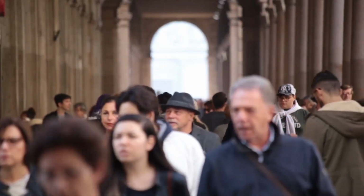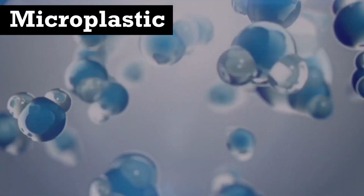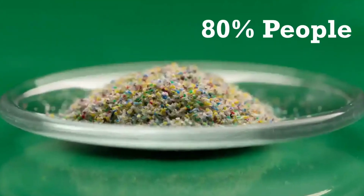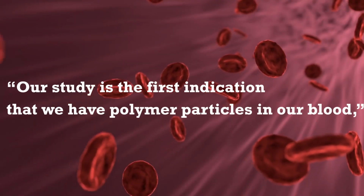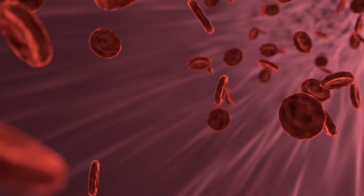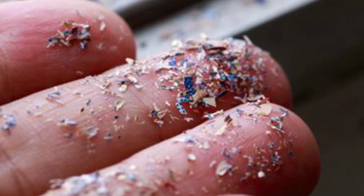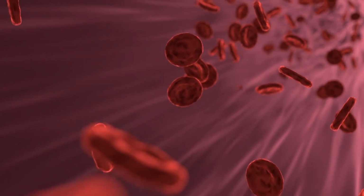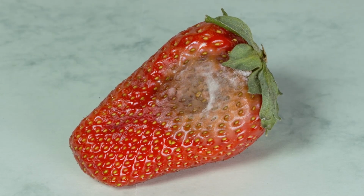This year, microplastic has been detected in human blood for the first time, with scientists finding the tiny particles in almost 80% of the people tested. Professor Waitek of University of Amsterdam said, "Our study is the first indication that we have polymer particles in our blood. These particles can travel around the body and may lodge in organs. The researchers are concerned as microplastics can cause damage to human cells. This should be a huge concern for mankind, as PET doesn't decompose organically."